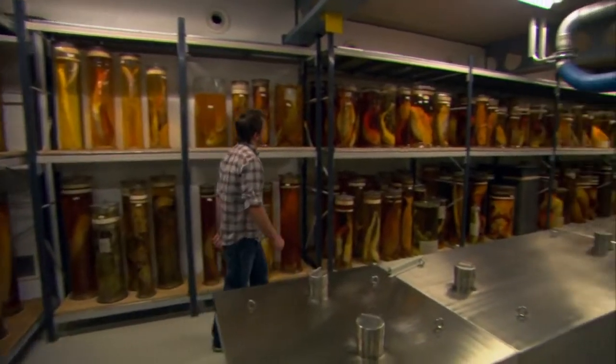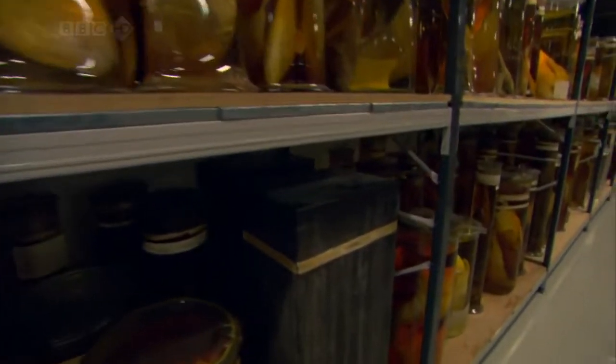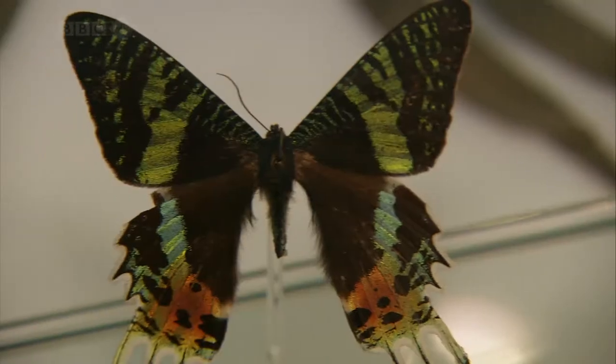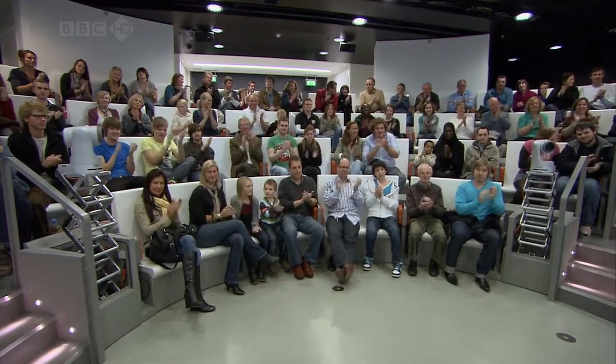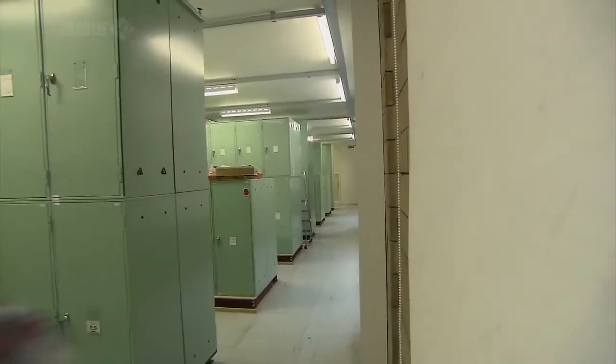Specimens are the origins of the museum, and they will be central to its future. The latest initiative not only puts specimens on display, but allows visitors to hear the latest thinking through daily talks in a newly opened theatre named after Sir David Attenborough. Yes, I met Sir David earlier in the series and took the opportunity to ask him what he sees as the role of the museum in the future.